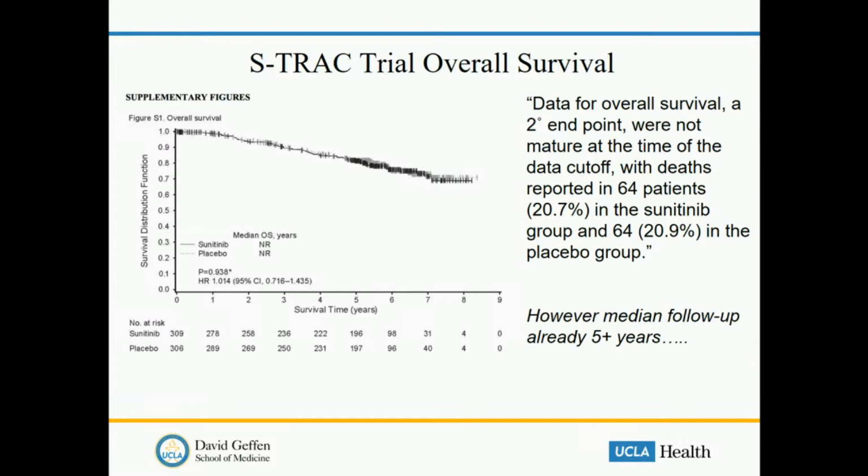But if you look at the overall survival, this is actually two lines completely on top of each other. And there was no improvement in overall survival. Pfizer says, oh, we need more time, but we know that 90% of patients recur in the first 2 years, and the median survival of kidney cancer, even with our great agents around 2010 to 2011, was only 2 years.